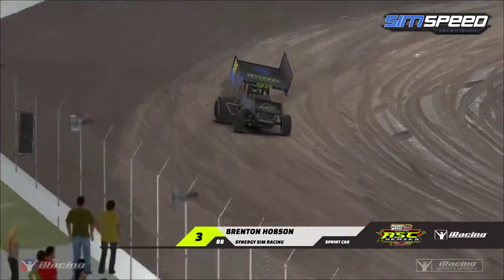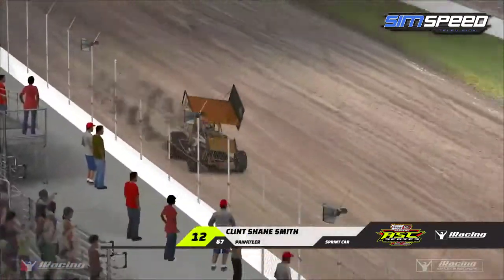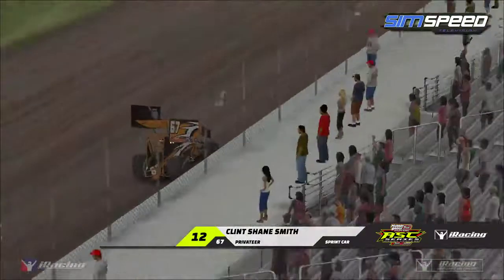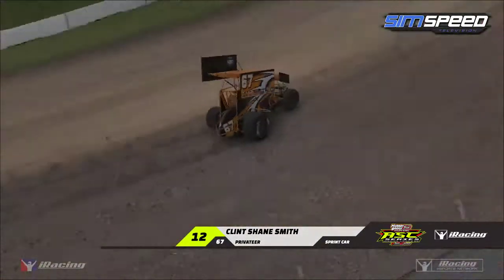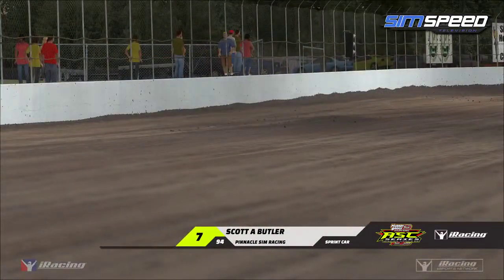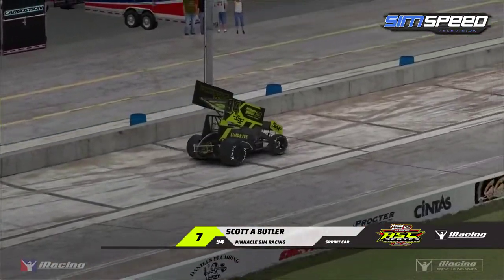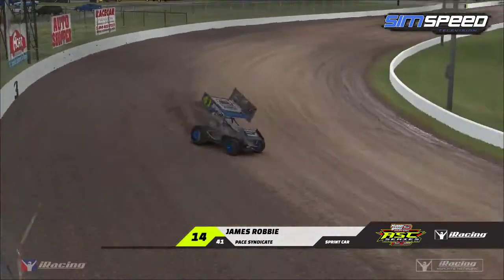Yeah, and that qualifying will happen later on in the year as well, as we've got a few drivers still just putting in some practice laps at the moment. Only 16 cars out on track for the moment tonight, so a little bit of a smaller field out there tonight. We've got a few of our regulars out there at the moment. James Robbie putting in some lap times there.